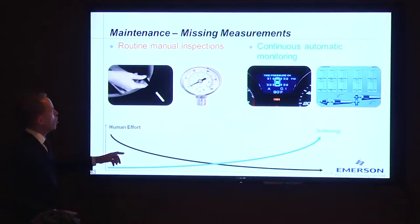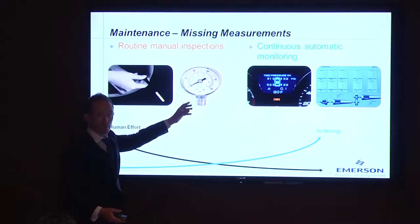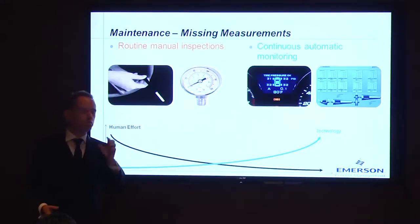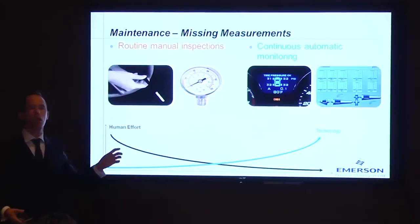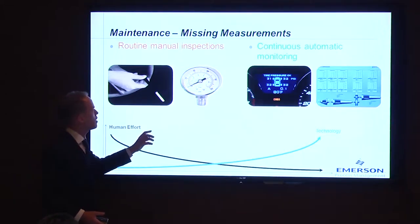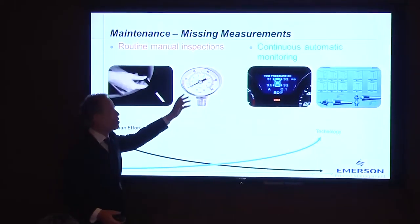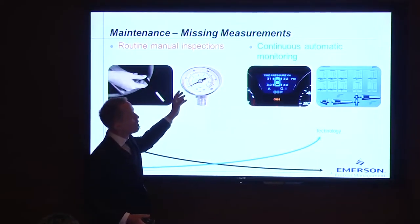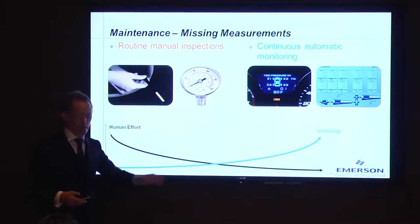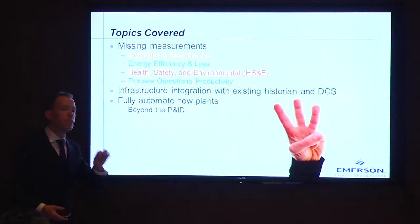So instead of the operator having to go into the field and take a reading of pressure gauges, because, mind you, even if you have lots and lots of automation in your plant, you'll be surprised how many manual tasks are still going on. A lot of data is still being collected manually. What we want to do is bring all of these missing measurements to those who are using the data. It could be the operator or other people. So really what I'm going to talk to you about is these missing measurements.